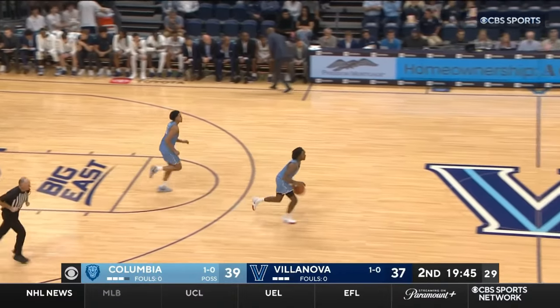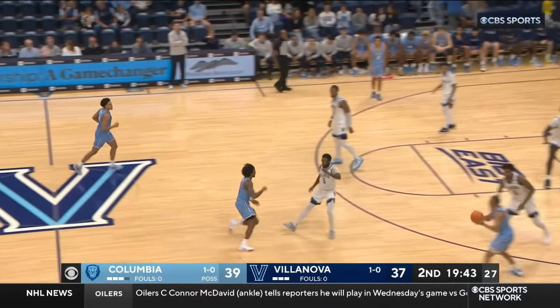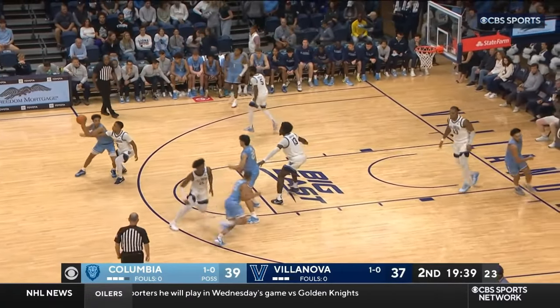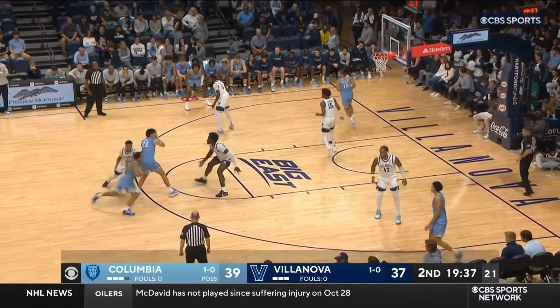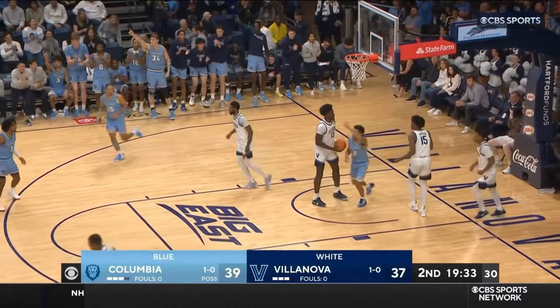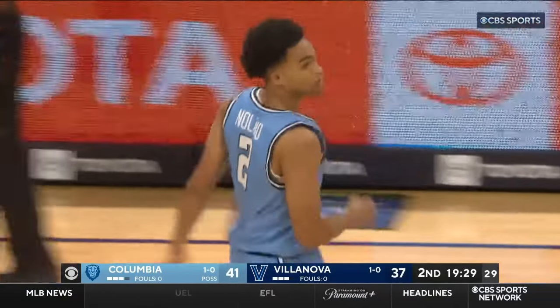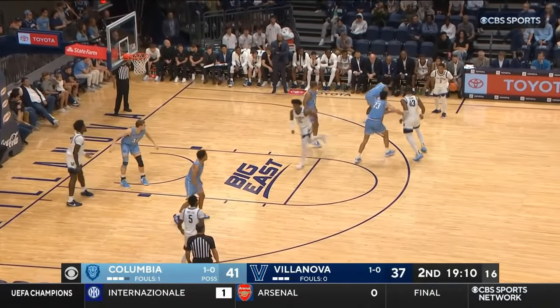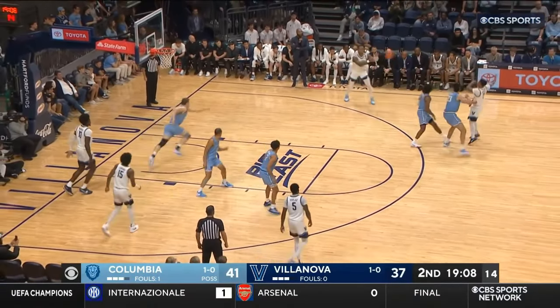I also think that this might be a good game for Villanova to play small. Not a knock on Boakye, just to get more space and more movement out there. Maybe you get the big guy out of the game and play small, and there's another one of those Columbia back cut layups. Noland able to find the soft spot, and that's what we've seen. I think a lot of times when you play a team like Columbia, spreads the floor, does what they do, you might be better off playing small.